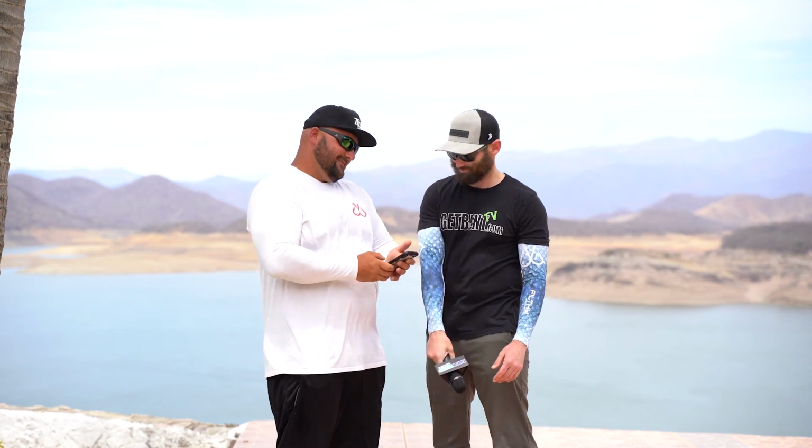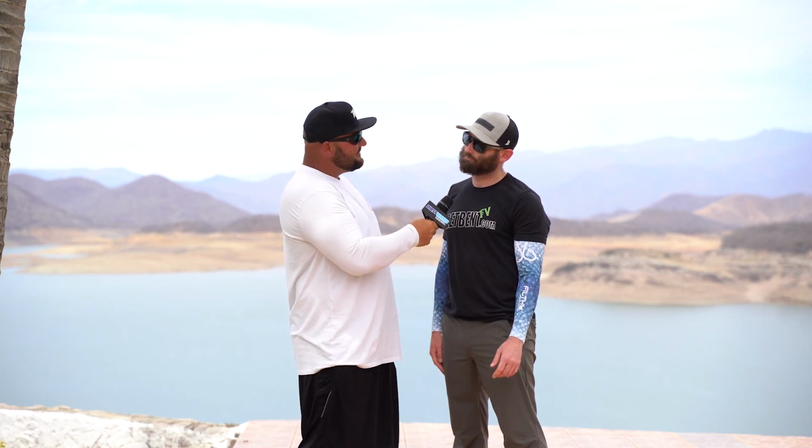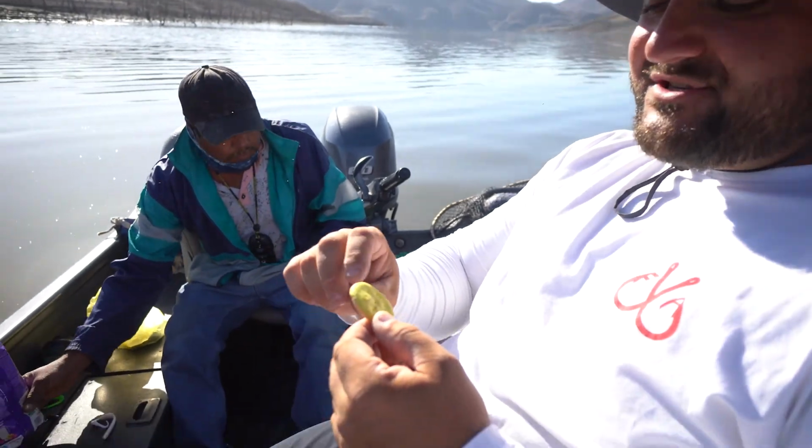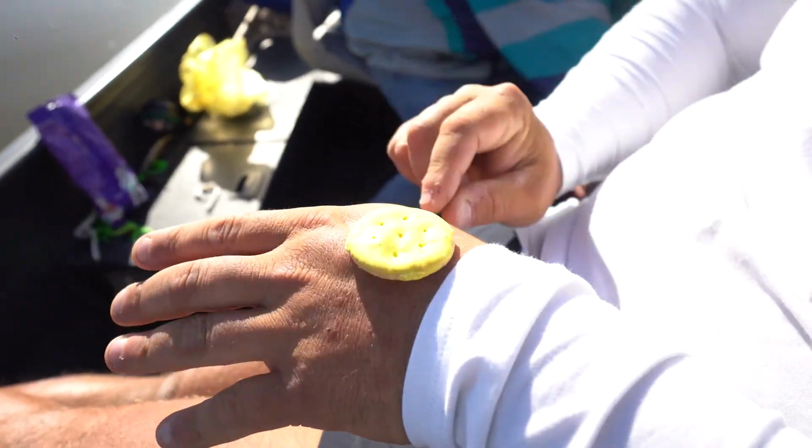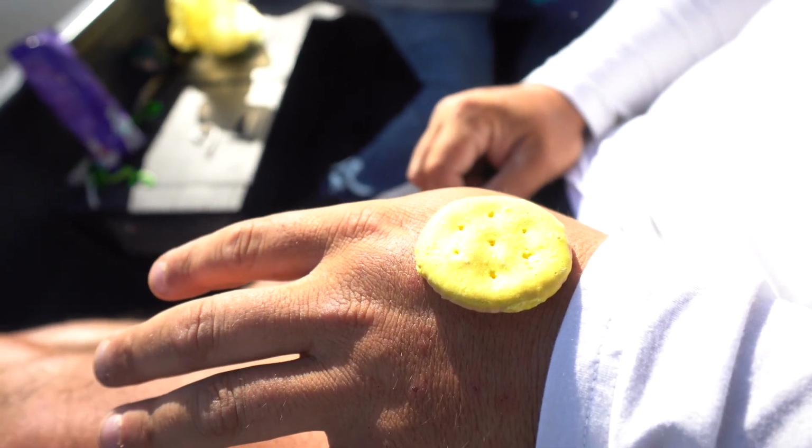We're down in Mexico for some unbelievable bass fishing. John, it's clear. They hooked it up at the lodge. What we have here, ladies and gentlemen, is a Mexican Ritz cracker covered in yellow chocolate. Absolutely delicioso.